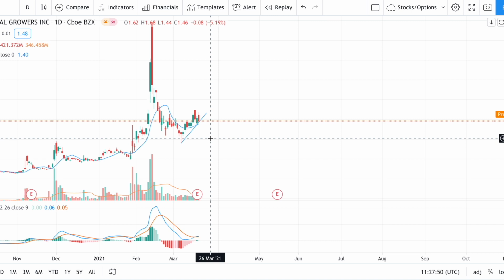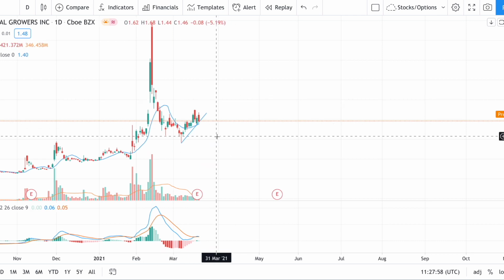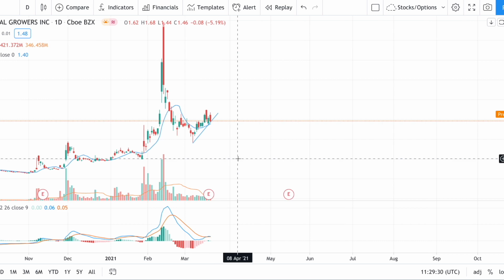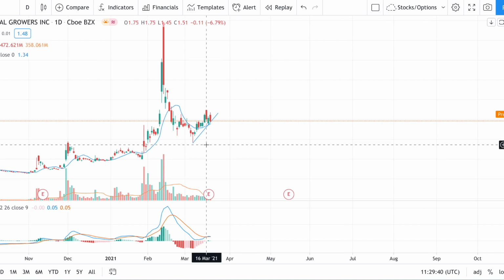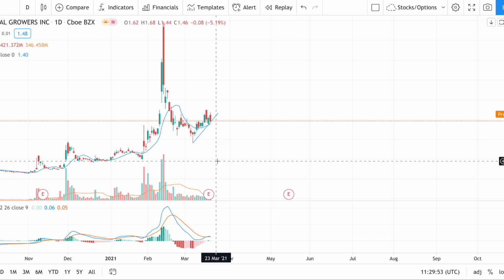One is that the share price is respecting the 10-period moving average, which means that the 10-period moving average is acting as a dynamic support. And two, the share price is respecting this trend line. How you know there's a strong trend developing is basically higher highs and higher lows. So we can see this through the trend line. There's higher lows and higher highs. So the trend right now is bullish.